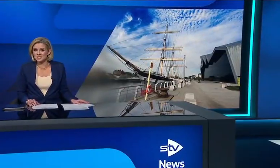The famous tall ship is set to undergo restoration works. For the first time in 30 years, the floating museum's famous masts are being removed for essential conservation work. The refurbishment marks the second phase of restoration. Internal works were completed last year. Rahim Cham reports.